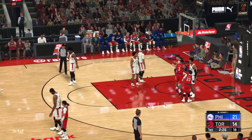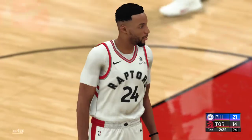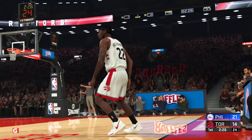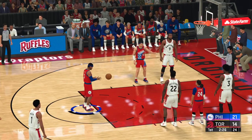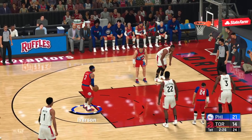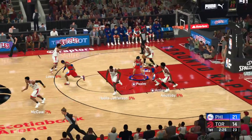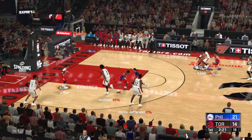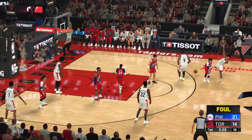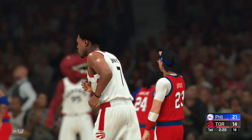And Iverson, the master of the and-one. Just a rugged, undersized guard who plays well through contact. He's getting his first free throw attempt of the game here. Andre Hollis Jefferson, he's checked in for Toronto. And the free throw, no good. And so Lowry will bring it up for the Toronto Raptors. They trail by 7. And it's Shorty with the foul. That's his first foul.